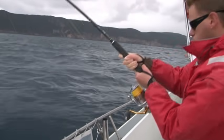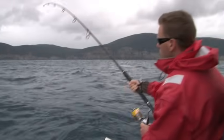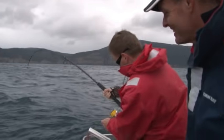There you go for a walk, mate. One cast, one fish. Not bad. It's alright, wasn't it? You've got a bloody good average. Let's see you keep that up for a while.